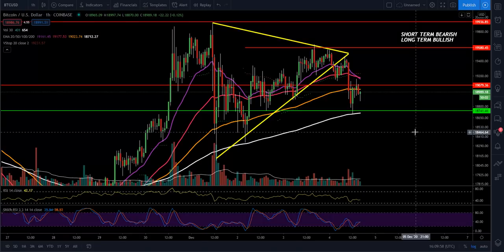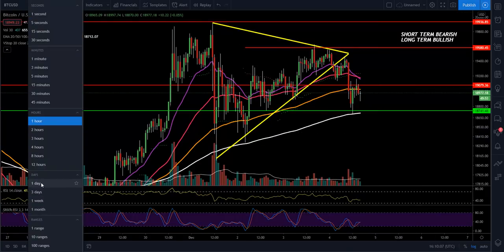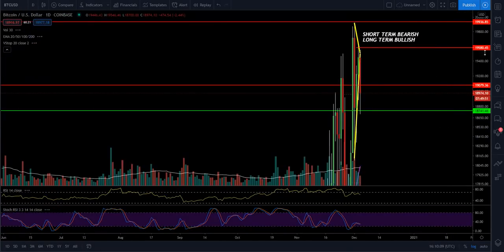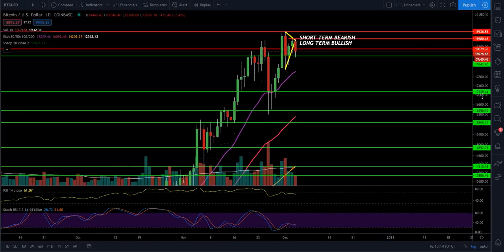And beyond that, we've talked about this, guys. In the short term, we're more bearish right now. In the longer term, we are definitely more bullish. We are still in a healthy uptrend. If we click out here to the 1 day time frame for Bitcoin and we take a look, we are still trading up above our 20 EMA, our 50, our 100, our 200. The RSI right now is at 61.